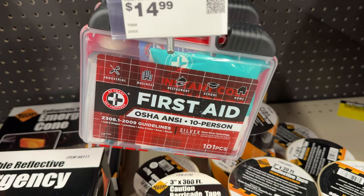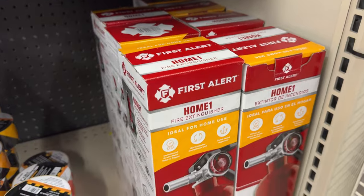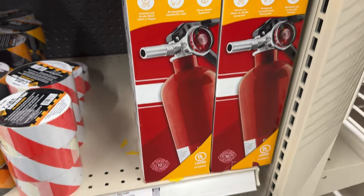Next up, we spotted this first aid kit for $15. Now, we usually like to make our own first aid kits, but these are good to have. And if you're car camping, might not be a bad idea to stash a fire extinguisher in your car.